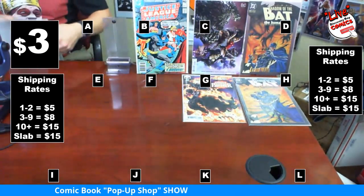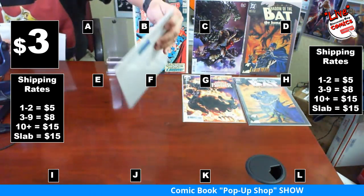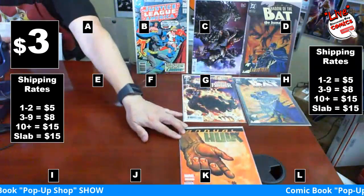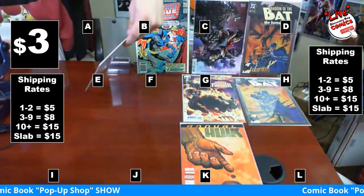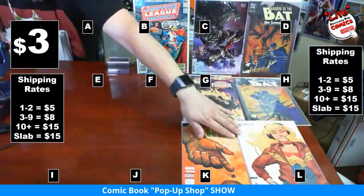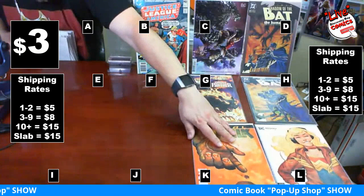Come on. Hulk Annual number 1? Yeah, why not? Here's one. Variants. I'm looking for the variant covers. Young Justice number 1. Remember that cover? Yeah. A whole series of them. It was hot for a minute. Okay.